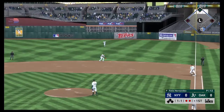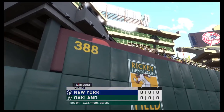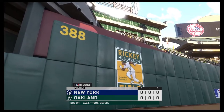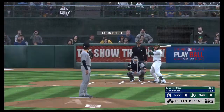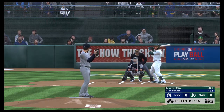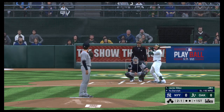On the ground to the right side. There is La Stella. He'll whip this one to first in time, and that ends the inning. Digging in, Javier Baez. He'll lead things off here in the bottom half of the first. Now the 1-1 pitch is looked at for ball number 2.